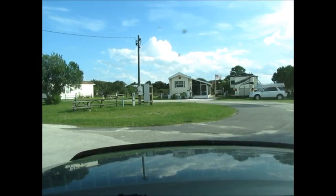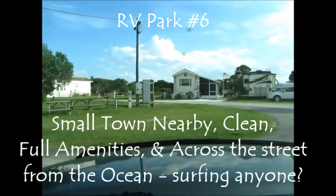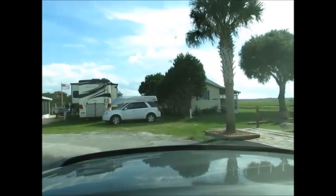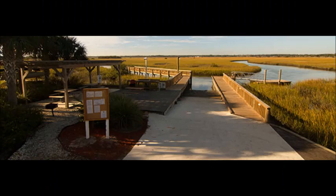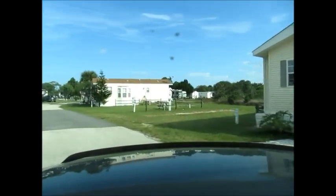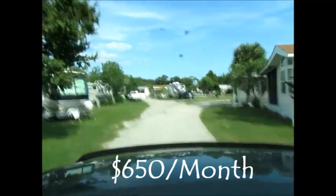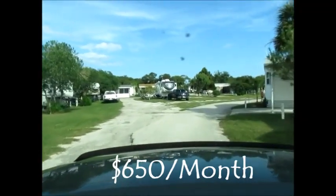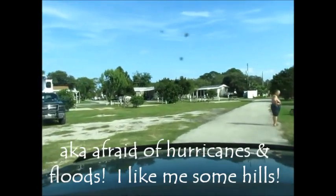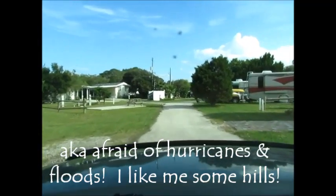This park is actually a really cute mix of RVs and permanent homes, and there's a little river going through here. It's right on the ocean. I had not wanted to be on the ocean, actually. I'd kind of preferred to be a little bit further inland. I don't know, call me West Coast freak show. I don't know if that's nice to say. Anyway, we'll see.